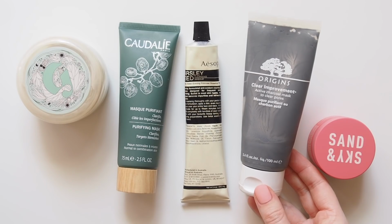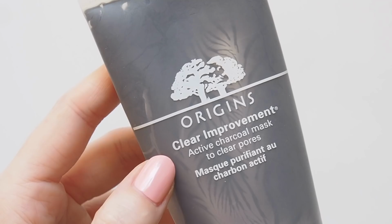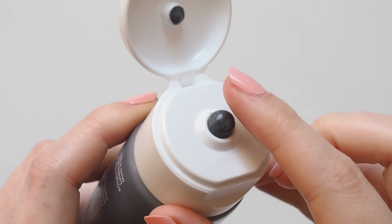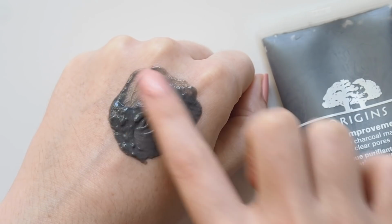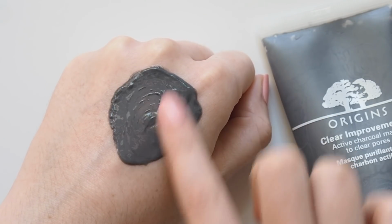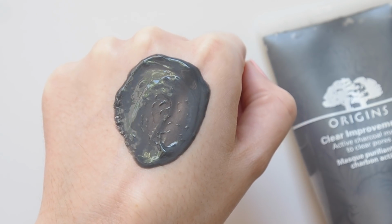The Origins Clear Improvement Active Charcoal Mask might have been one of the very first masks I ever bought many years ago. I think I discovered it through British YouTubers back in the day and still like using it to target my chin area where I'm most likely to get a breakout. Bamboo charcoal is meant to work like a magnet to draw out any gunk clogging your pores, so it feels like a good deep clean.